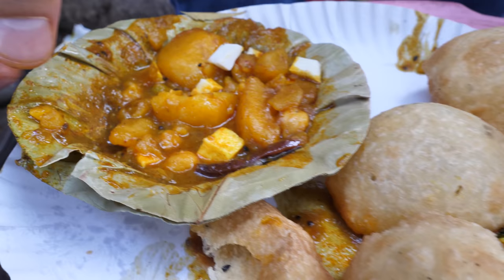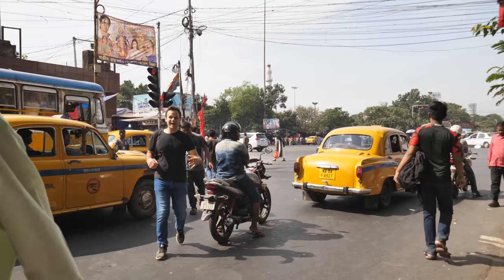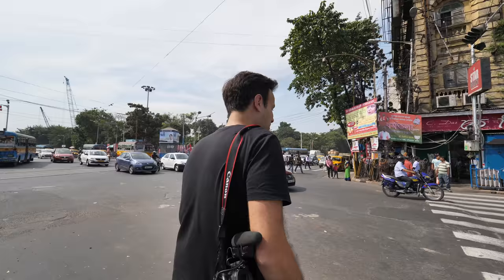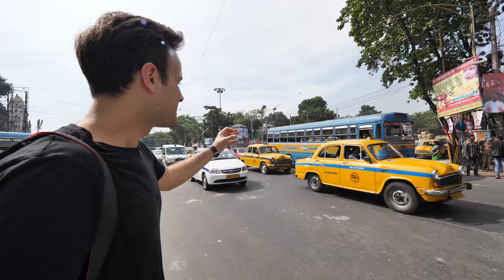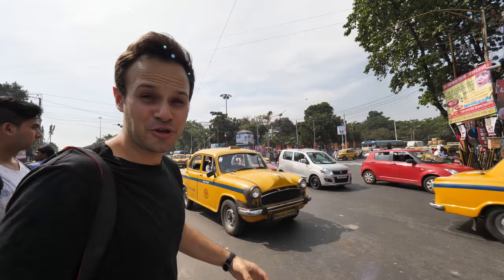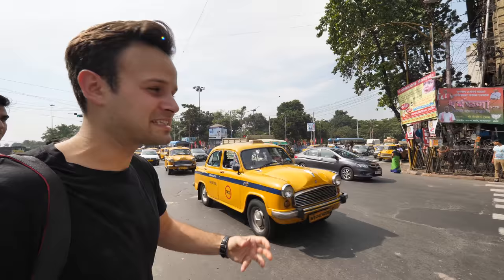This city is just full of life, full of food. It is packed with energy, and we are on the hunt for more. I think we just got stuck in the middle of the road, but this gives you an opportunity to see the real heart, the real soul. You've got these classic, almost heritage-like cabs, yellow cabs and blue buses. I don't think you can see that in many other places in India. It really does have a classic feel to it here. This is what dreams are made of.